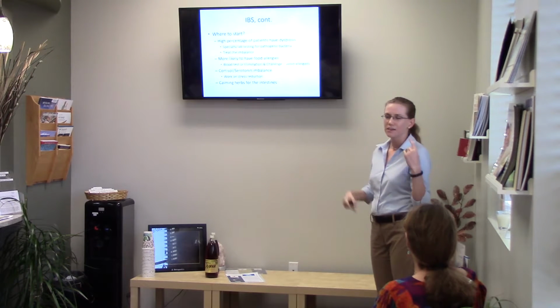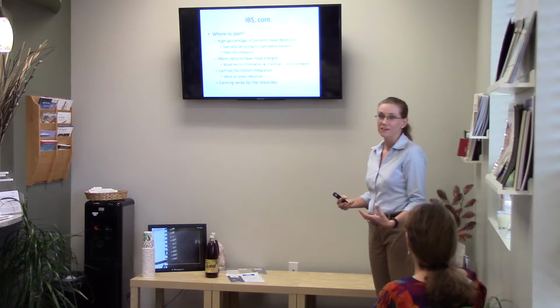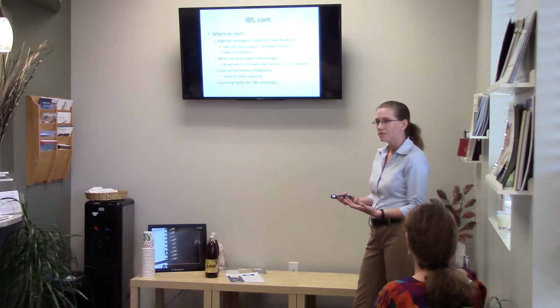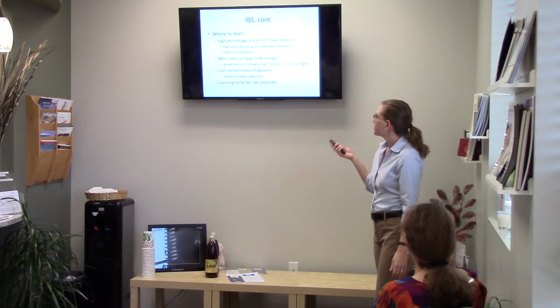The reason, again, thinking how much of a connection is there between the mind and the gut, how much serotonin is actually produced in the gut, it's a very large amount. So I can see where they're going with the antidepressant use, but again, it's not addressing the root cause of why we're having the issues in the first place. So as naturopaths, where do we start?